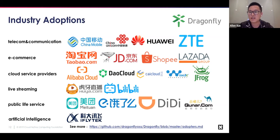For the second part, the e-commerce companies usually have large scale clusters, and they are taking advantage of containers. They have large scales. They will easily meet distribution issues. So Taobao.com and JD.com in China, and Shopee, a company in Singapore in East Asia, and the Lazada Group are also using Dragonfly to make it.